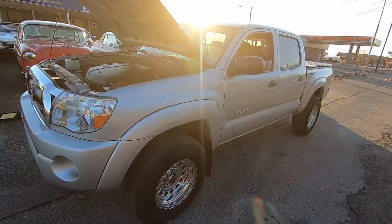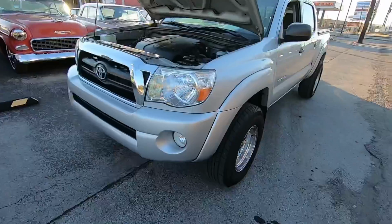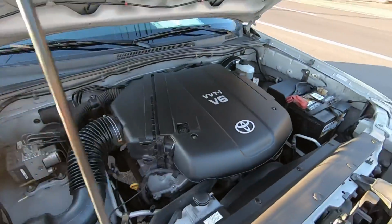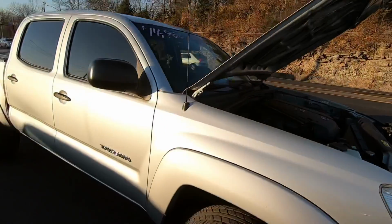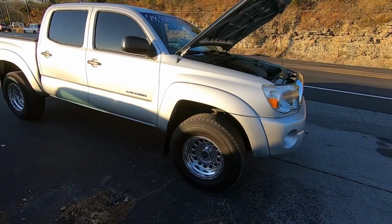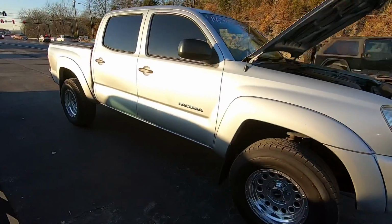We're about to go for a test drive in a 2005 Tacoma. This one here's got the 6-cylinder under the hood, one owner truck. I believe it's right at 100,000 miles. We'll be checking that to be exact. Nice set of wheels and tires, practically new.